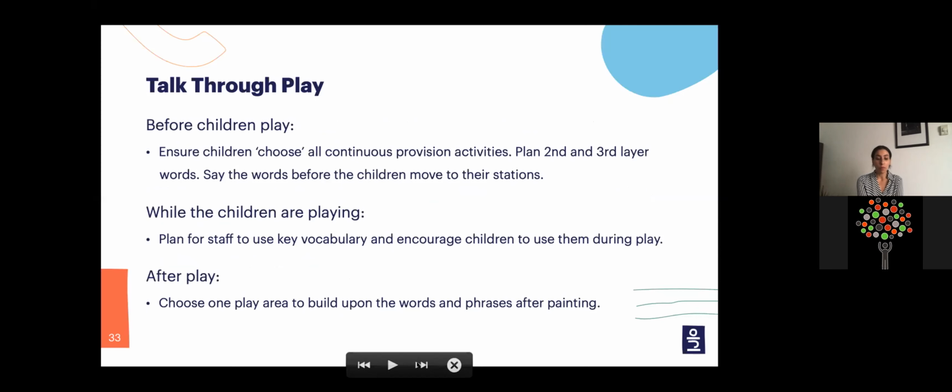So talking before children play, talking while children are playing, talking after children play. Again, having that vocabulary ready and at hand, and it's planned, and you know which words, and all the practitioners are using the same words that you want to drip feed through their play, probably that second and third tier language. After play, choose one area to build upon the words. So after they've created something, that's also a good opportunity to use that key vocabulary or even technical vocabulary with them.